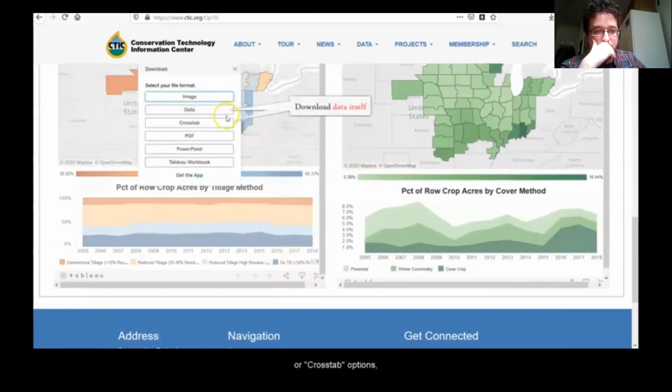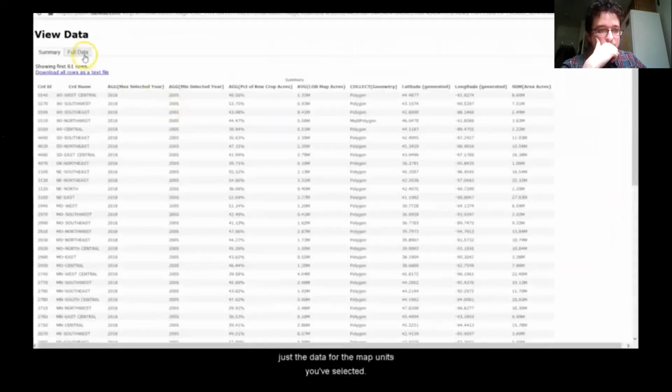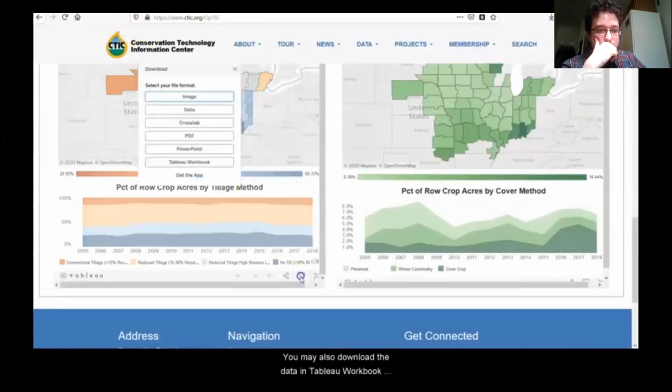the Data or Crosstab options, which will both allow you to download a CSV file that you can manipulate in Excel. You will have the option to grab either the full dataset or just the data for the map units you've selected. You may also download the data in Tableau workbook format.